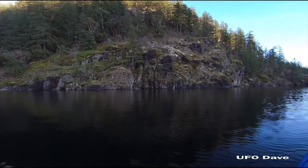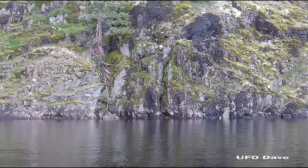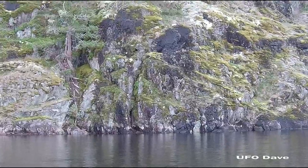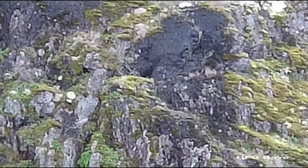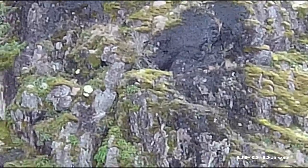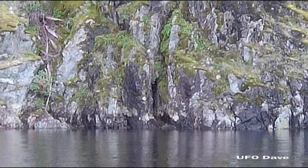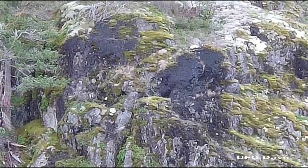Just heading back, and you can see this big old slice in the rock. It comes right up. You can see the tip right at the top, right there, center of the frame. That's the tip of where it came. Look at the triangle there. Then if you go back, you can see it's come all the way down. That's how big that is.